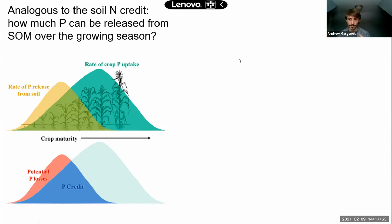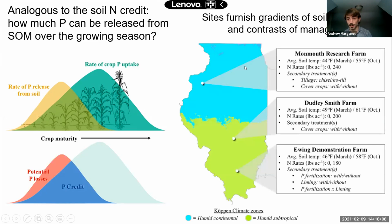And we have a really fancy tool that came about 5 years ago using radioisotopic phosphorus dilution. It's a mouthful. Basically, we can try to estimate how rapidly P is decomposing from organic matter. So that then is the gist of this proposal.